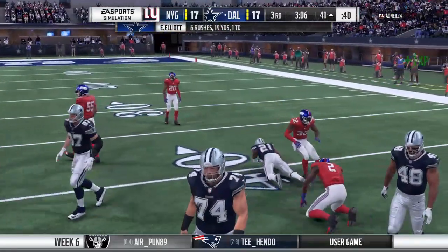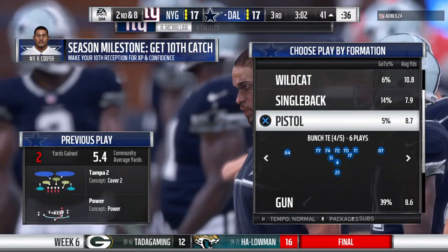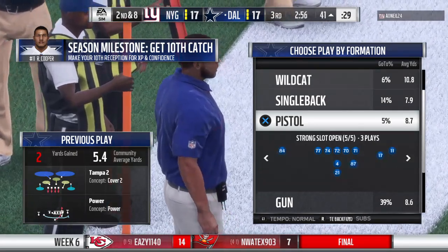And some good tackling there as he stopped up at about the 41. Give him a couple on the carry there, 2nd and 8. Well, they're hoping that the second half is better for him than the first half. They've got to find a way to get him going. He's a big part of their offense.